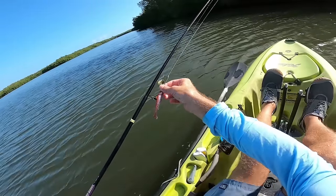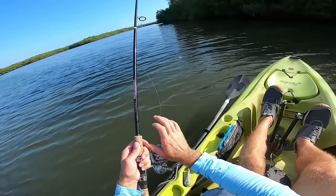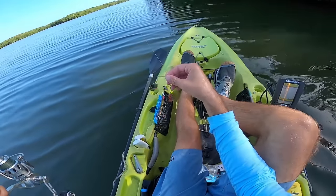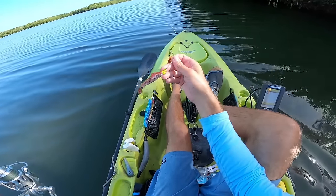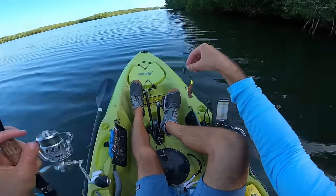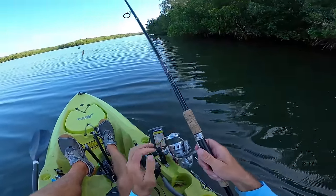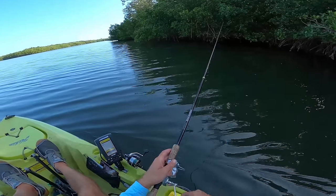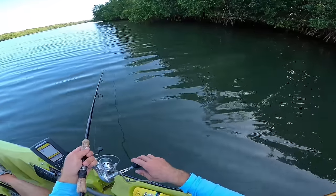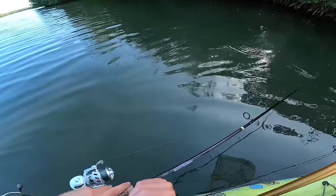All right, so being that I have absolutely no knowledge of this area, we're gonna start off with a power fishing bait that we can cover a lot of water with and work relatively fast. This is a drum beater spinnerbait with a little paddle tail, and the water clarity isn't great, so this'll have a lot of flash to it and send out a lot of vibration that'll hopefully trigger a bite. Oh yeah, that looks juicy.